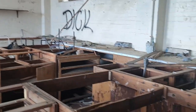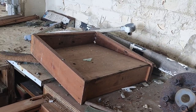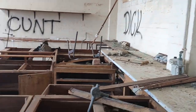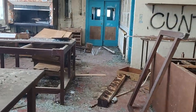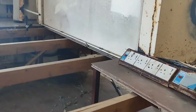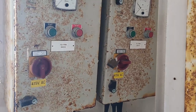Oh, yes. Oh, look at these old workbenches, though, left behind. Wow, them are old cupboards. This is cool in here. I love places like this, just like history. I've got an actual floor plan. You've got benches here with all the electrical plugs. And actually, what are these meters over here? Power meters, by the looks of it.